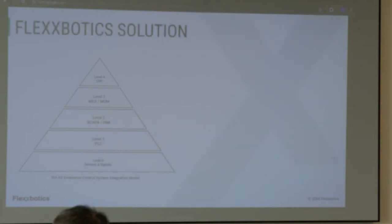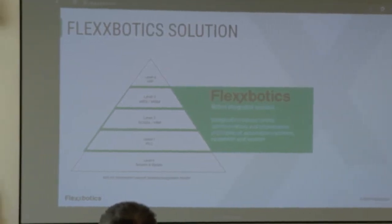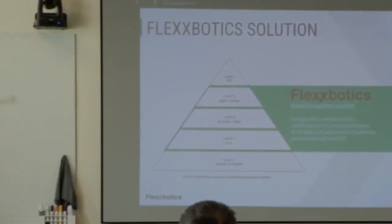So we started working on a way to have bilateral communication between the robot and those PLCs that are operating within the cell, whatever equipment it's using. It's important, the bilateral aspect of it.